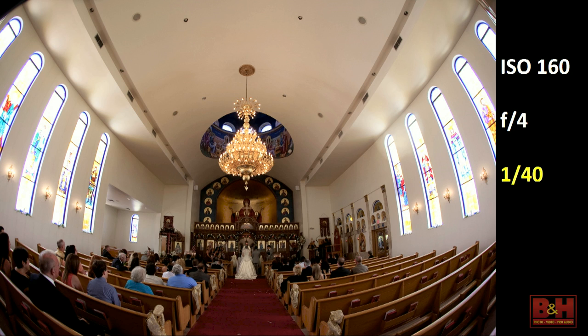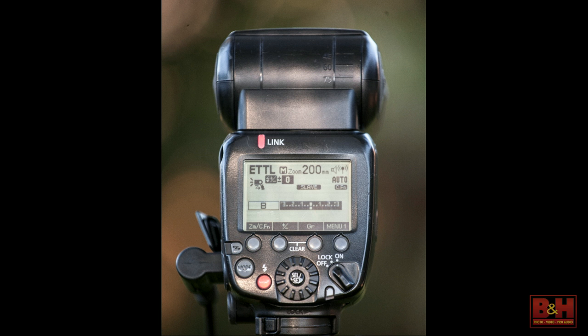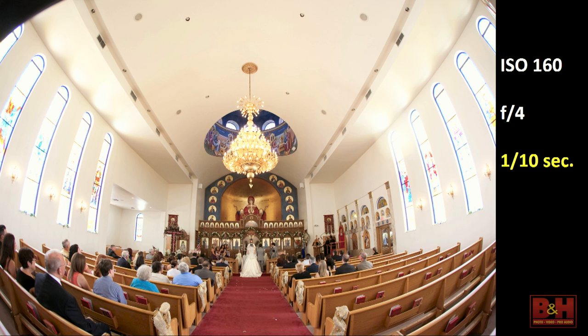But if you take the flash that's on your camera and you go ahead and zoom in, if you look where it says 200, manual zoom, 200, guess what happens?